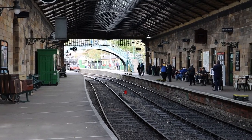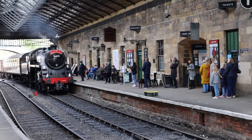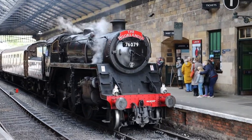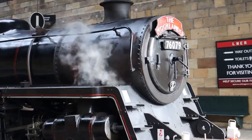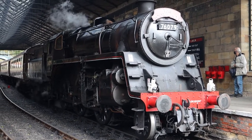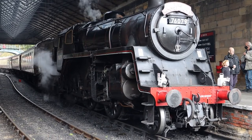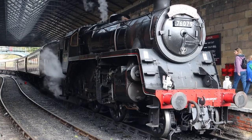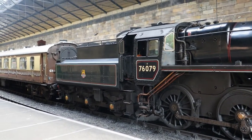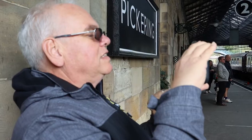And here she comes. Is it the Eric Tracy? Oh, look at that. There's something about steam, it's so nostalgic, but they're like a living, breathing machine, aren't they? That steam, and listen to the sounds of the engine. Fantastic. What do you reckon to that then, dear?